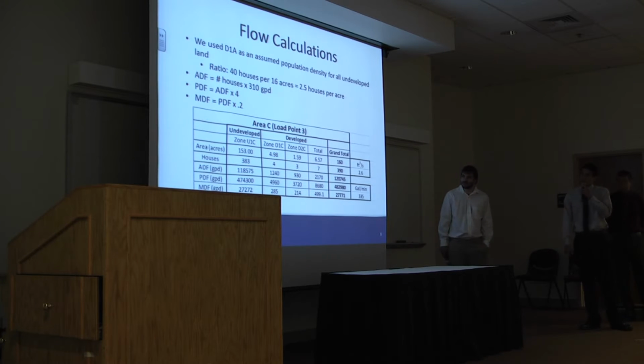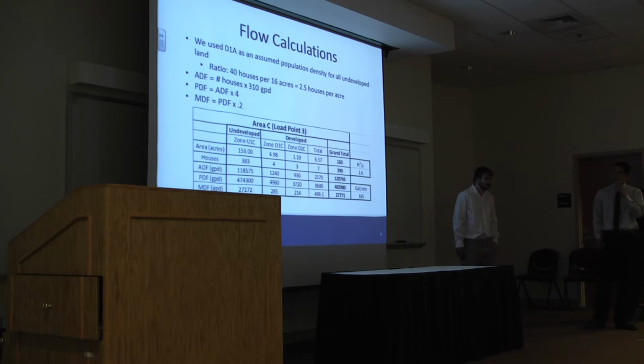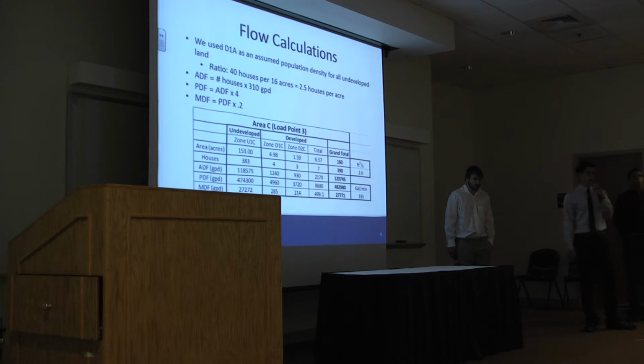What we did was in GIS, we calculated the total area for that zone, which was 16 acres. We then counted houses in that area, which was 40 houses. We then came up with 2.5 houses per acre. This is how we would get the total number of houses for all of the undeveloped area.